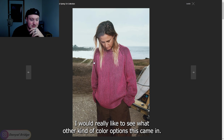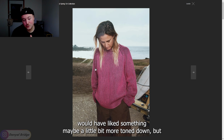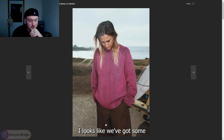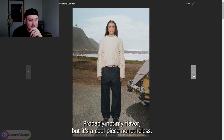I would really like to see what other color options this came in. If it only came in the pink, that's fine. But it would have been cool to see what other colors it also came in, because I would have liked something maybe a little bit more toned down, but I could get around this pink because of the textures that are applied to it. Looks like we got some very utilitarian pants down here with huge pockets on them. Probably not my flavor, but it's a cool piece nonetheless.